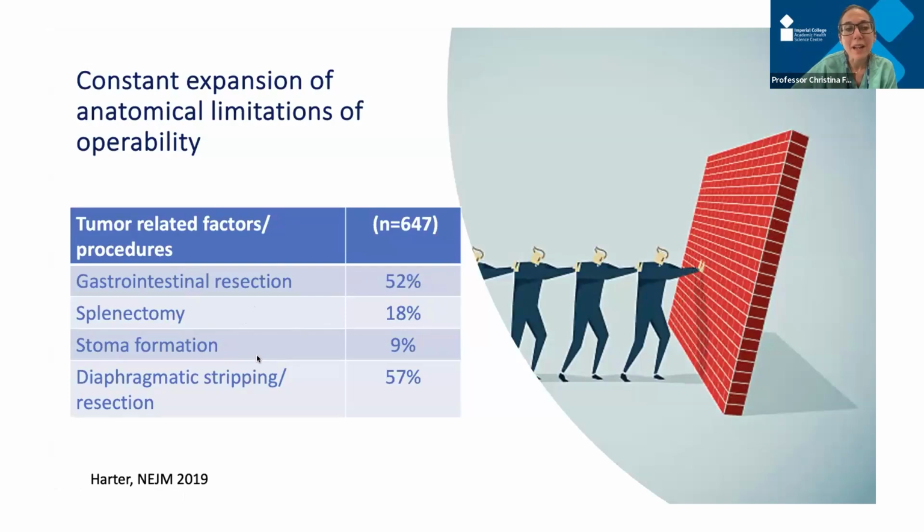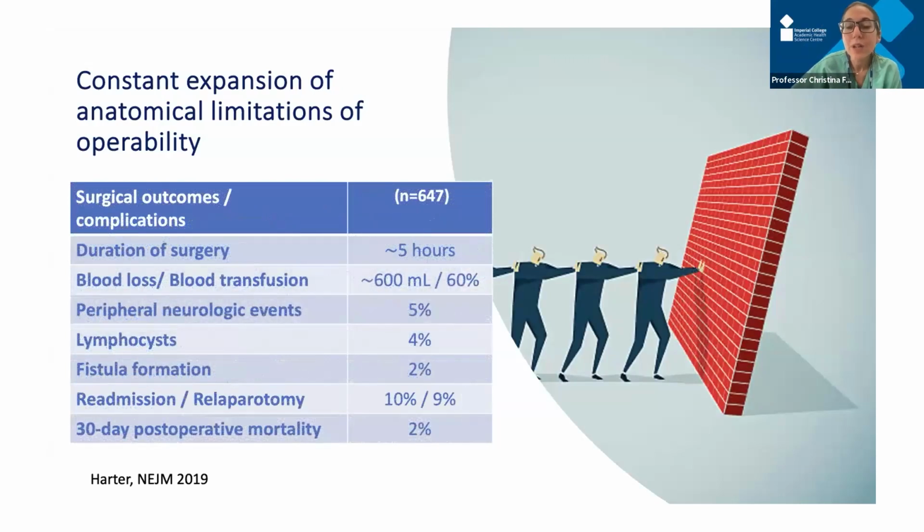A quarter will have to have a splenectomy, so a spleen removed, and a fifth, a minority of the patients, may need a stoma formation, and almost all of them will need to have the little skin snowflake stripped. Even though we have seen that these patients will live longer, we also have the other side of the coin, which shows some complications from the operation, not because of a mistake of the surgeon, but because of how the patients cope, recover, and how the human tissue is healing.